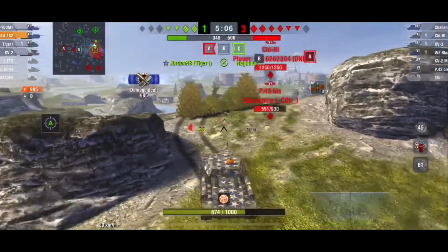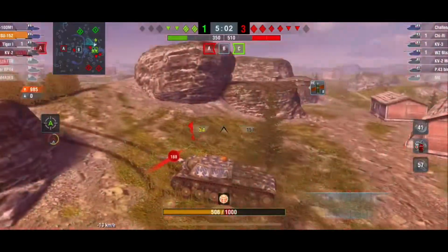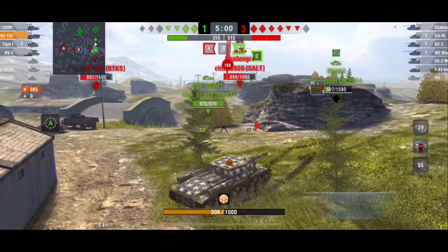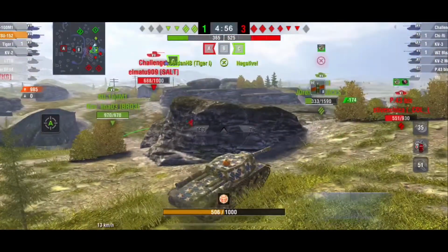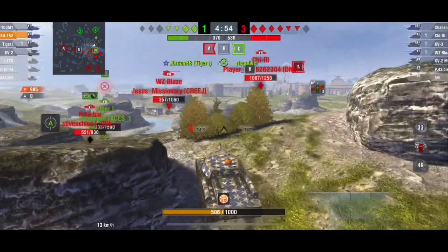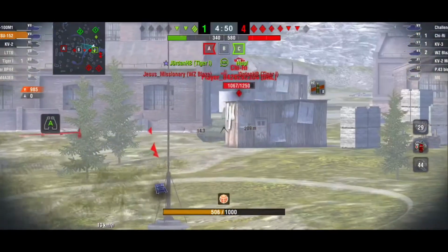And now he's going to back up and try to get away from those tanks. But there are the heavy tanks off to his side, and he's starting to take a shot. And he takes a shot from that Challenger. So he doesn't want to leave this rock too much. He's going to poke back up again and go for that Chiri over there.